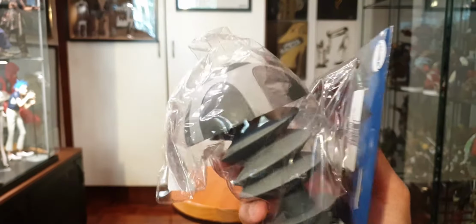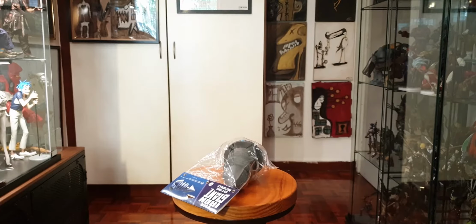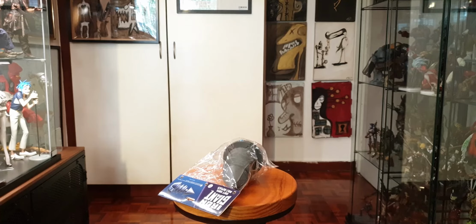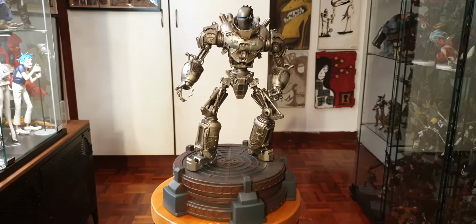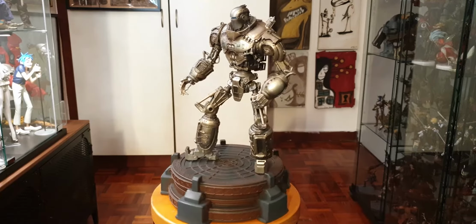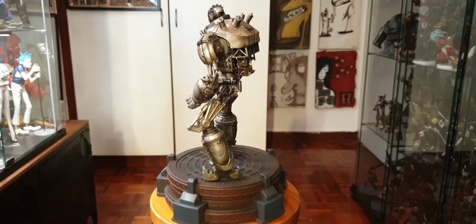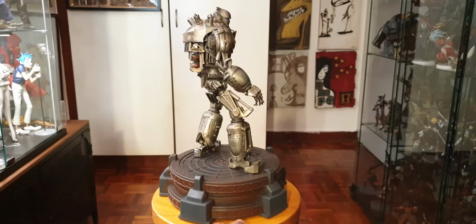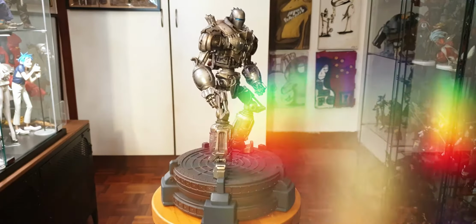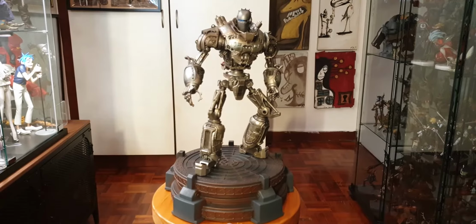Let's prop these guys up on the shelf and see them up close, I guess. So here's a look at the Liberty Prime statue from Chronicle. Even though this guy looks a bit big, he's pretty lightweight, so he's easy to carry around. He's not so solid that these little pieces will break, so he's constructed quite well.